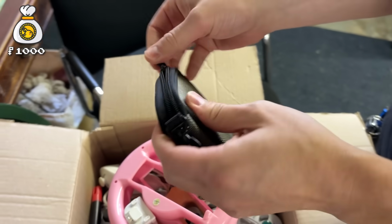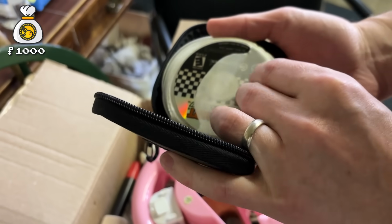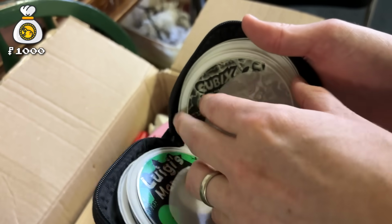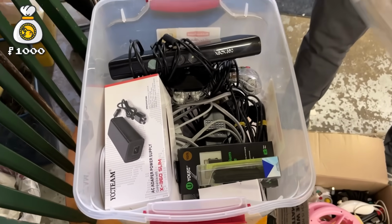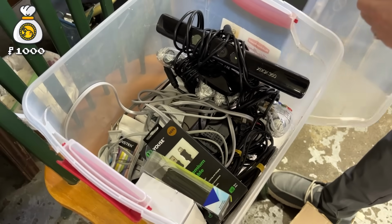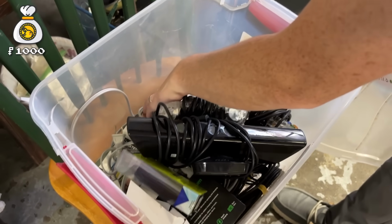Do we have games in here? Yeah, there's one. Double Dash, that's a good one. Cars, Spyro, Luigi's Mansion. This is a treasure hunt. Cubivore and Tak 2. And then here, yep, there's some of the cables. So we have 360 power cable, Connect. Looks like we got GameCube power, Wii power, and some 360 controllers.